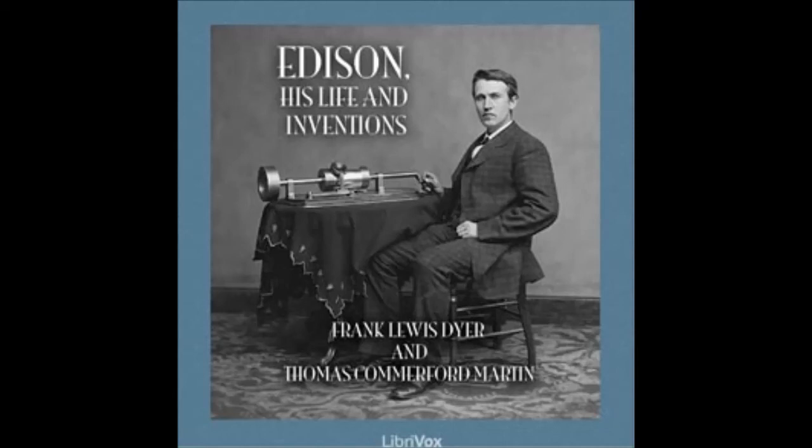Edison, His Life and Inventions, by Frank Lewis Dyer and Thomas Commerford Martin. Appendix 18. Edison's New Storage Battery.